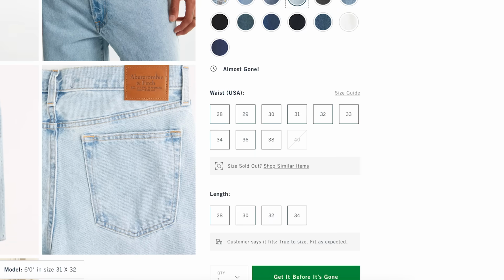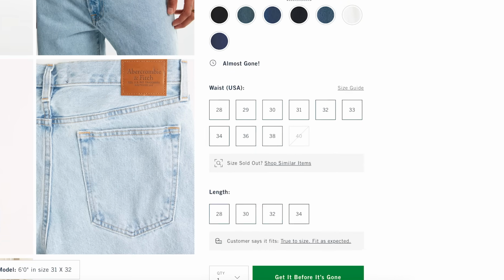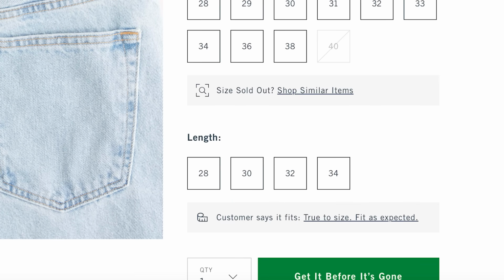Plus again, I have to mention the crazy amount of size, color and finish options just for this silhouette. 10 different waist sizes ranging from 28 inches to 40 inches, each with 4 different length options. That is 40 different size options per color.